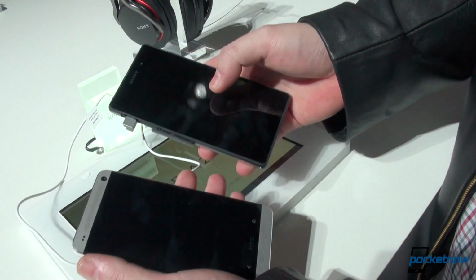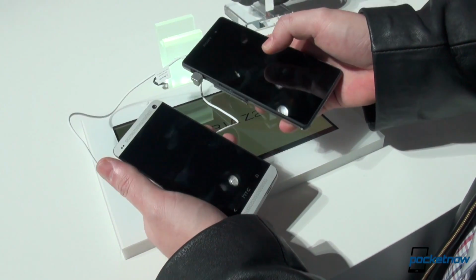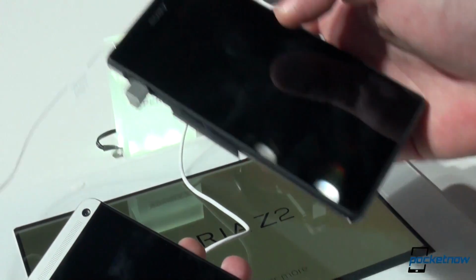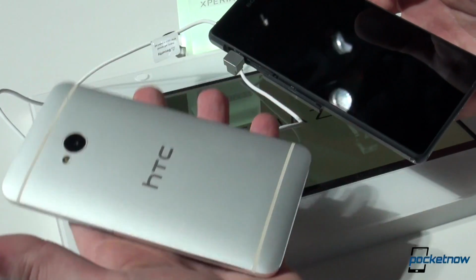Just a quick rundown of the specs. We have a Snapdragon 801 clocking at 2.3 GHz on the Z2. We have a Snapdragon 600 on the almost one-year-old One. We have 3 gigs of RAM on the Z2, 2 gigs of RAM on the One. This particular unit is a 32 gig version.